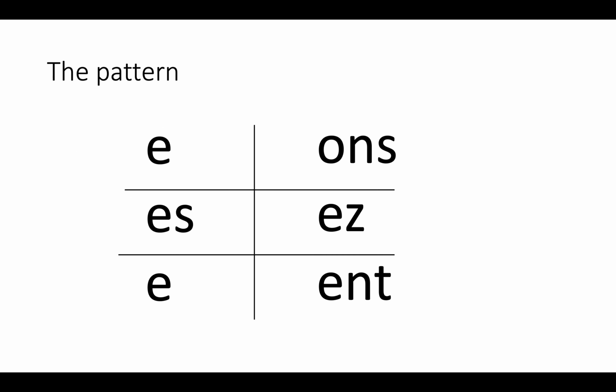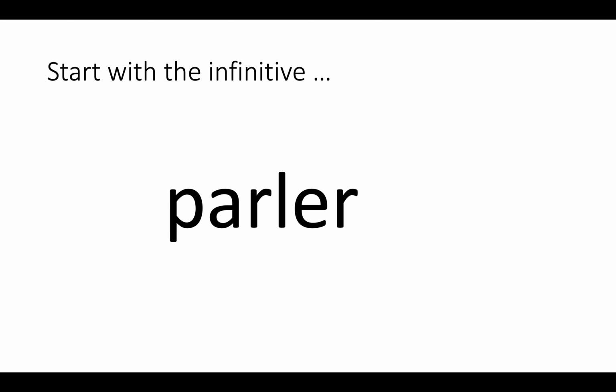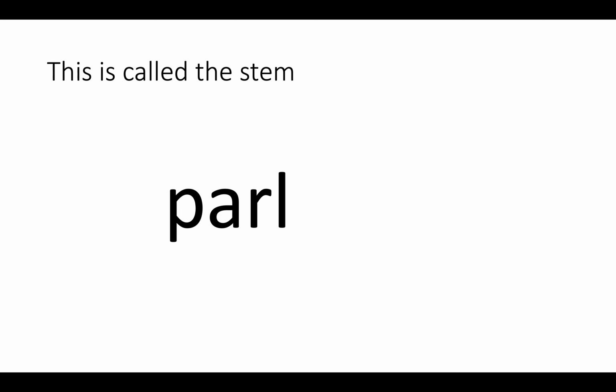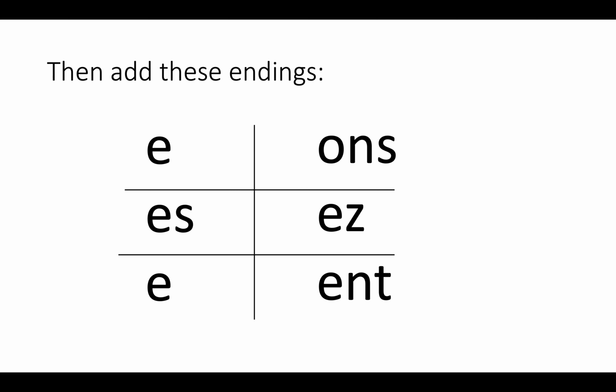Pause and write them down. Here's the pattern. Pause and write it down. Let's start with the infinitive. How do we conjugate it? Well, we chop off the ER, and now we're left with the stem, and we add those endings.